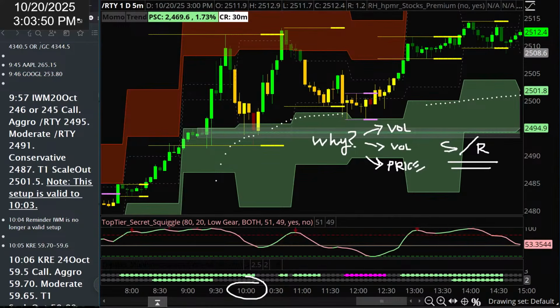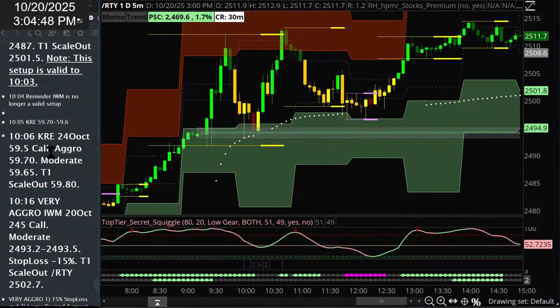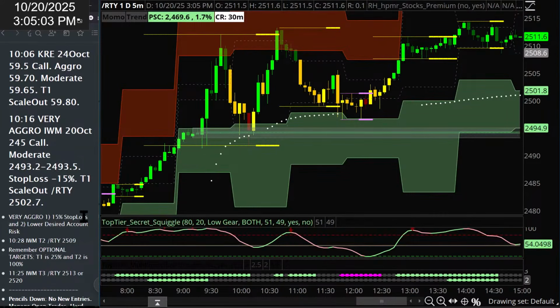So in this case, I'm going to talk to you a little bit about position sizing on this one. So this trade triggered. The whole idea was to buy the IWM here at 10:16, just after 10 o'clock, as price sunk down to this area between 2493.2 to 2493.5, anywhere in that area.